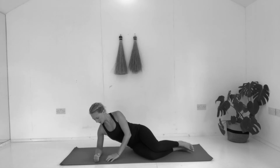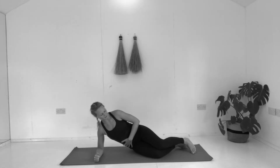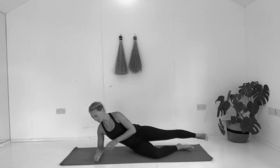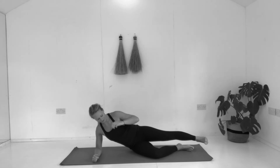Or you might want to come and lie on your arm. But try not to sink into the shoulder. Think about pushing up, tummy nice and tight. So I'll do it on my arm, but if you want to do it lying down fully, you can, okay?